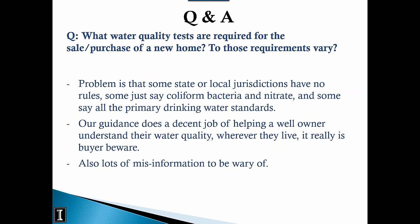So the problem is that many don't have rules. Some just say coliform and nitrate, not understanding that you probably should test, especially for older homes. It's worth testing to see if your water's corrosive, because it might have lead or lead solder.